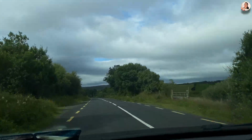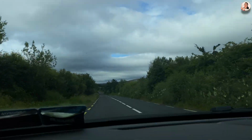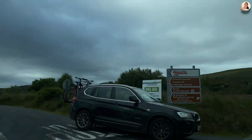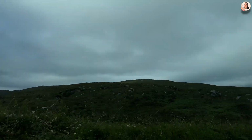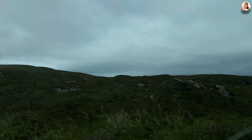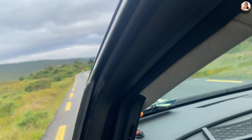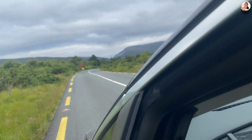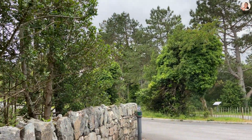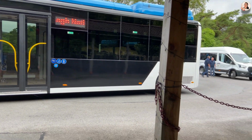To begin with, we are diving into the heart of Donegal with a visit to the stunning Glenveagh National Park nestled in the Derryveagh Mountains. This park is a paradise for nature lovers, filled with breathtaking landscapes, serene lakes, and rugged mountains.